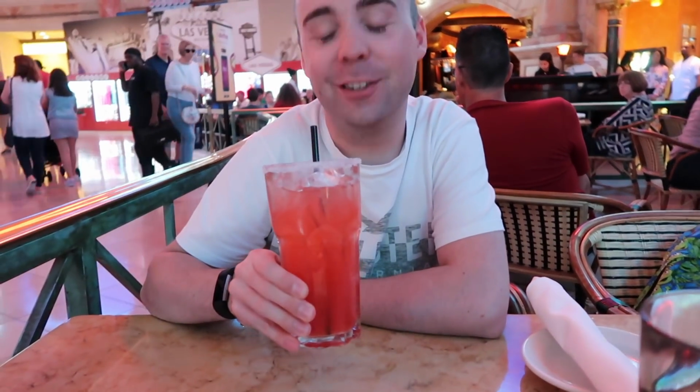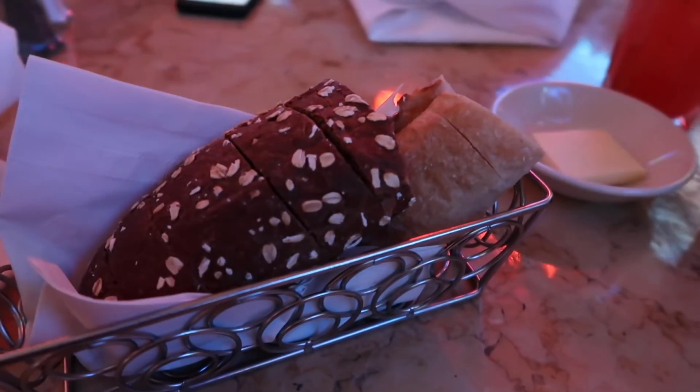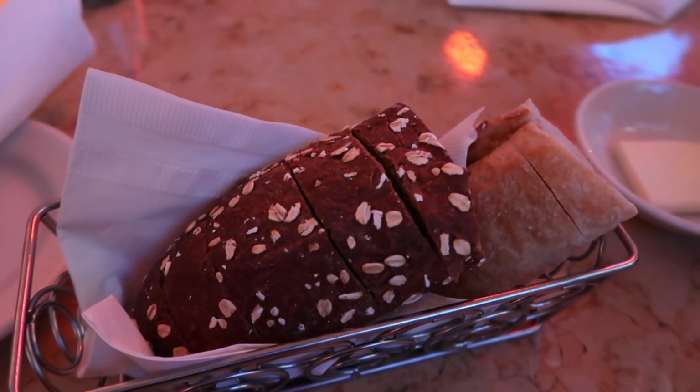What you got? Strawberry lemonade. Oh, you love your strawberry lemonade, don't you? Strawberry lemonade, I've got boring old Diet Coke, which I've already drunk a lot of. You guarantee Luke gets a Diet Coke when you go out to the restaurant. I know. Living the hard life. Living the hard life. The all-important bread has arrived. One of the best perks of Cheesecake Factory, isn't it?